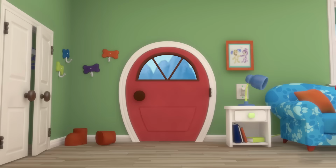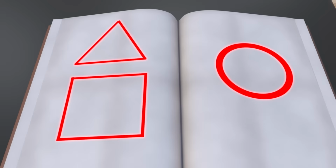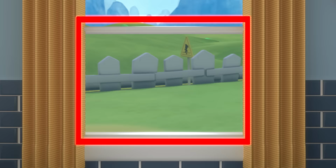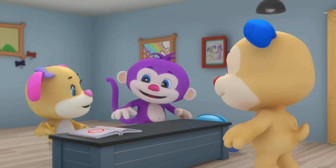Homework, homework, learning every day. Today we're learning about shapes. They're all around the house. Monkey has to find them first, and then he'll draw them out.